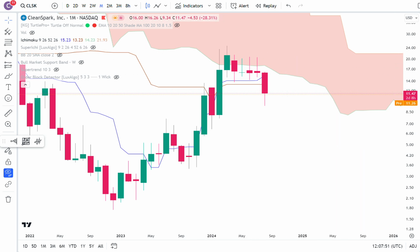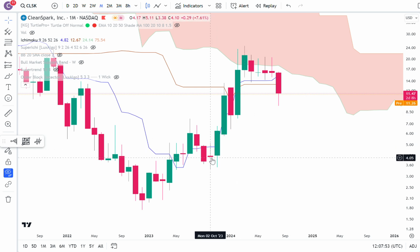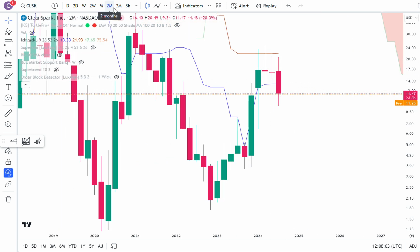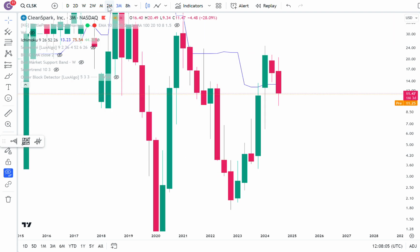This look is just unfortunate. It's unfortunate because it just went way too far, way too fast, and instead of correcting sideways above support here, it just ended up correcting through price. So a little bit unfortunate on the higher time frame. Still doesn't look too bad.